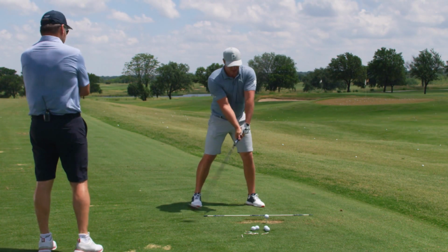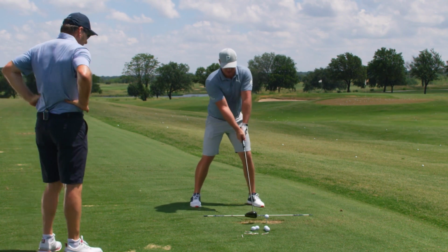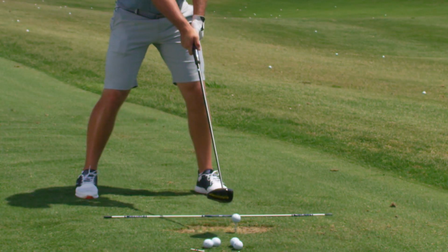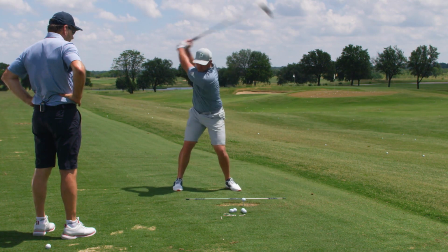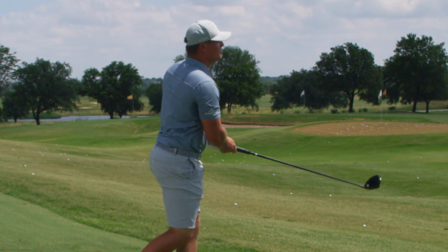So let's see what we got. All right, see if we can get to 130 swing speed on my first drive. Bryson couldn't wait to get over to the practice area at Merido Golf Club to show off his newly acquired speed and accuracy with his driver.